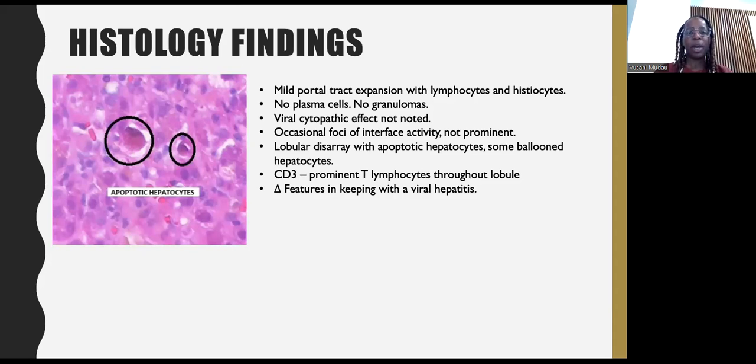the features of the biopsy were those of mild portal tract expansion with lymphocytes and histiocytes. There were no plasma cells or granulomas. There was no viral cytopathic effect that was noted. They did note some areas of interface activity, but this was said not to be prominent. So they had, at the end, concluded from the biopsy that the features were in keeping with a viral hepatitis.